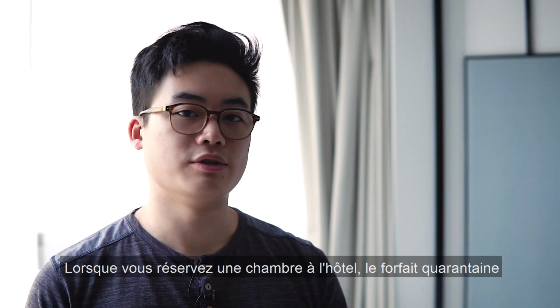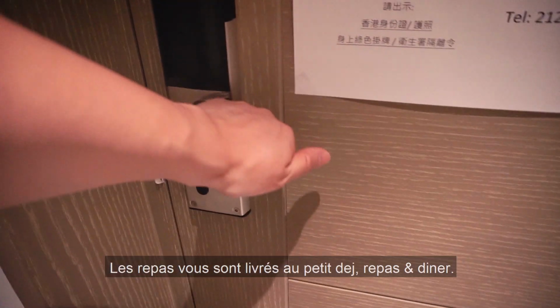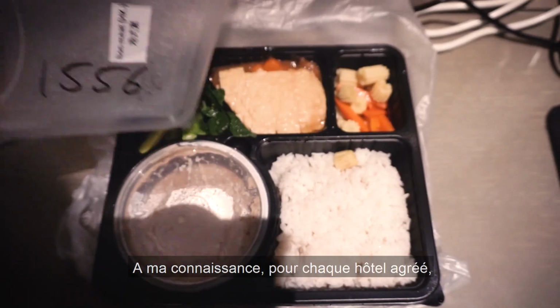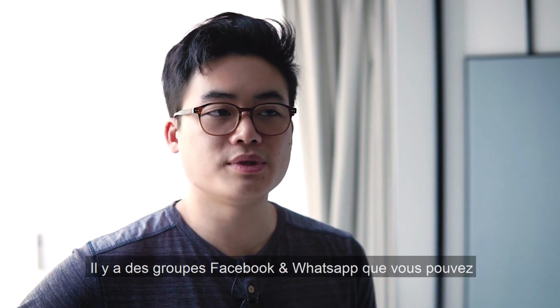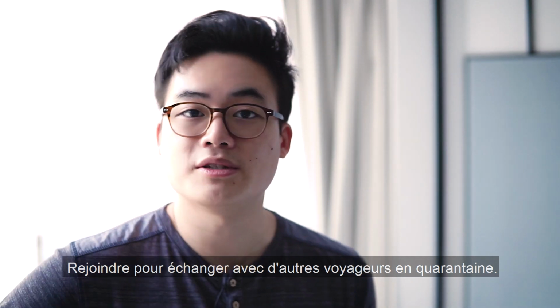When you book a reservation at your designated hotel, usually the quarantine package will include meals. So meals will be delivered to you for breakfast, lunch and dinner in front of your door and at specific times. For every quarantine hotel, as far as I know, there are Facebook groups and WhatsApp groups that you can join to talk with other people that are doing quarantine at the same place as you.